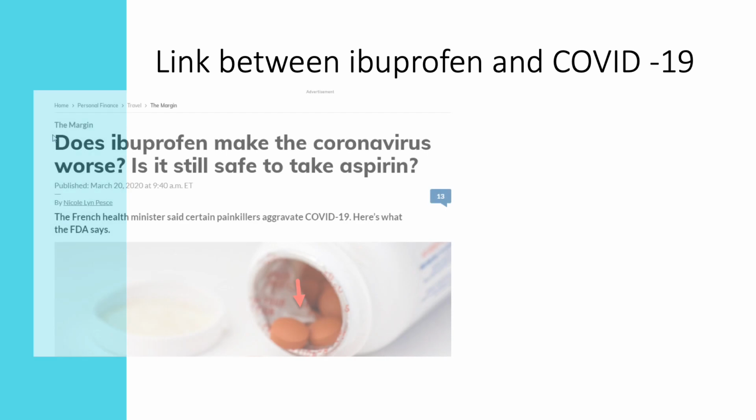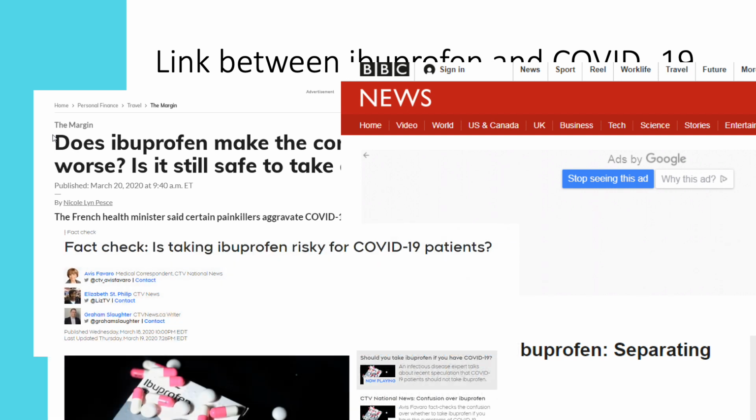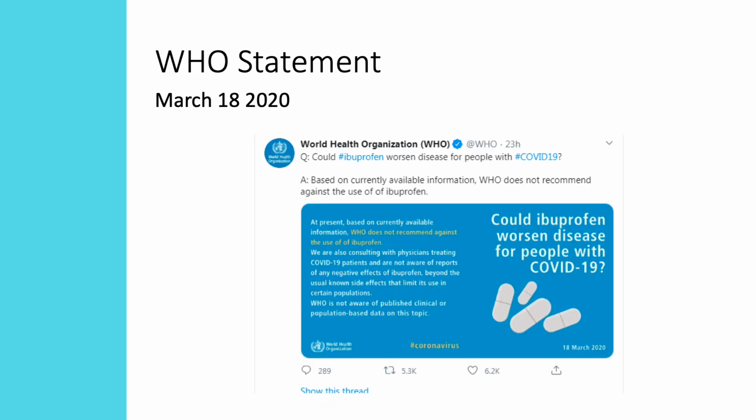From this tweet, the concern regarding ibuprofen use and COVID-19 infection was spread through social media and made news headlines. Several news agencies initially promoted avoiding ibuprofen, but a few days later, some news agencies disputed the warning about ibuprofen. On March 18, 2020, WHO posted a statement regarding ibuprofen use. Their position is, at present, based on currently available information, the World Health Organization does not recommend against the use of ibuprofen.